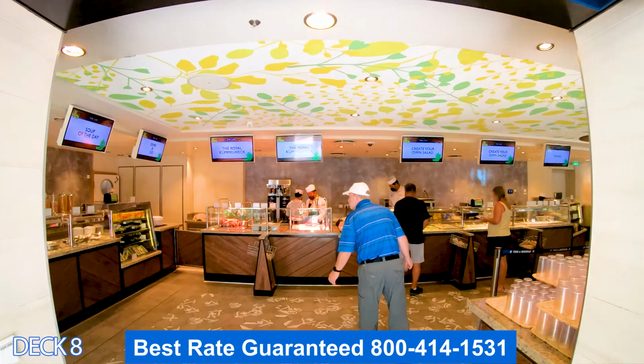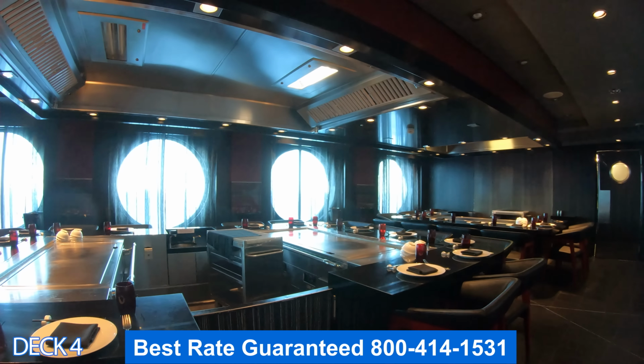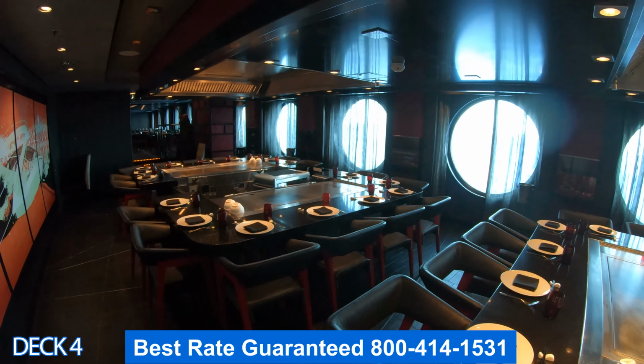Let's take a look at Azumi. This is the Hibachi Grill and Sushi Bar. So the chefs will cook the food right in front of you right here, which is a lot of fun, especially if you're in a group. But if you're not in a group, they'll just pair you with somebody. And if you're not in the mood for the Hibachi Grill, you can come in and sit at the sushi bar, eat some sushi, and enjoy some sake.